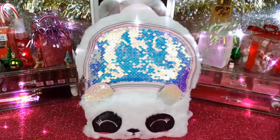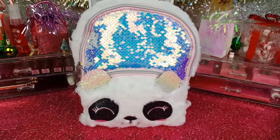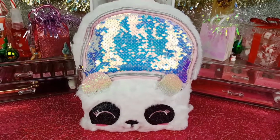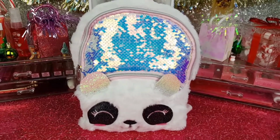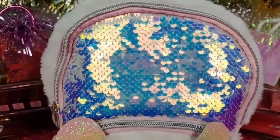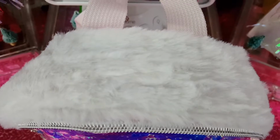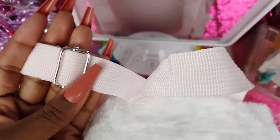I purchased the Extremely Me Sequin Plush Panda mini backpack from Family Dollar for $7. When I saw this backpack, I just had to get it. I love the light blue iridescent sequins, and the white fur is so soft. It has baby pink details and silver hardware.